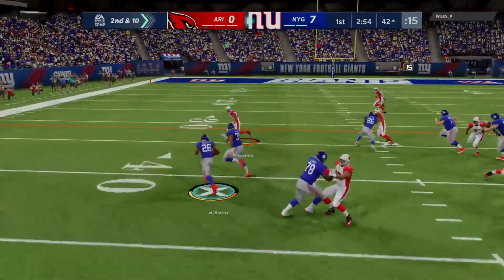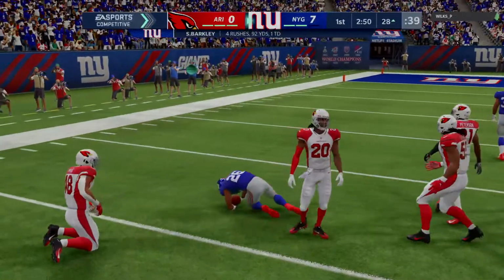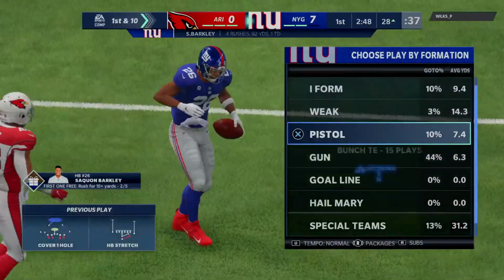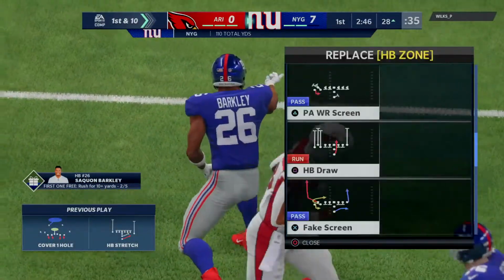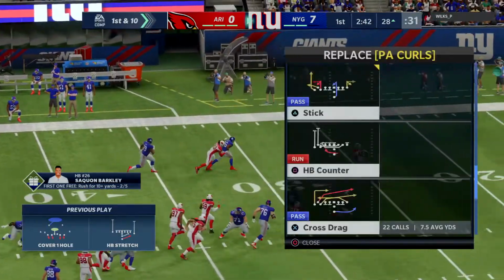Right there, on 2nd down now, Barkley, and he's taken down inside the 30. A gain of 13. It's a 1st down. One thing's for sure, this defense has to figure out how to stop the ground game. He's eating them up here in the 1st quarter.